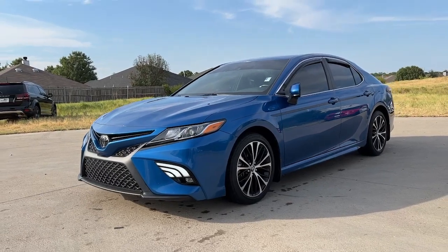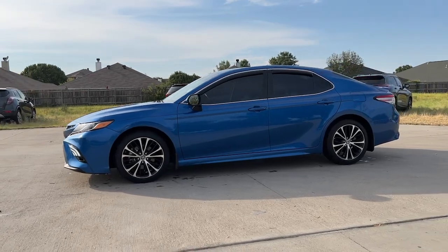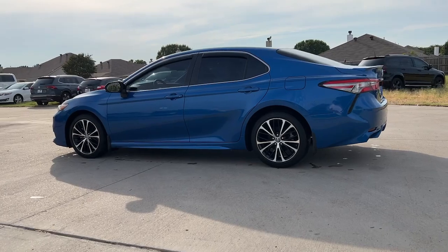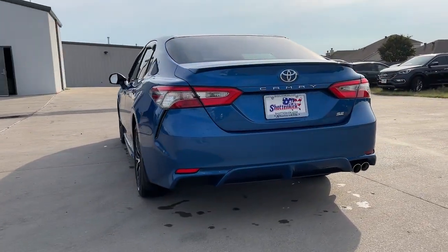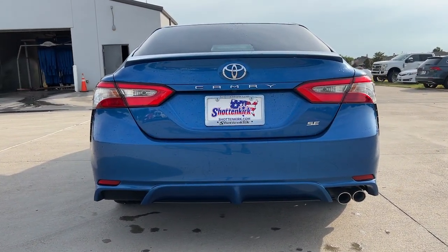Picture yourself in the 2018 Toyota Camry. With less than 20,000 miles on the odometer, this vehicle stands out from the rest. At the end of the day, it should be about what your car can do for you, not the other way around. This elegant and efficient Toyota Camry puts you and your passengers at the center.